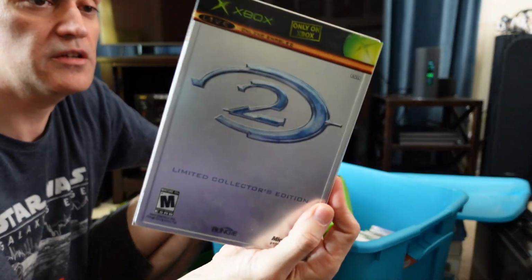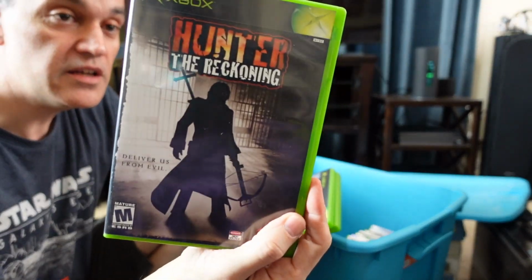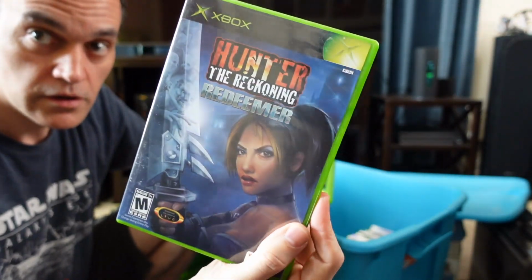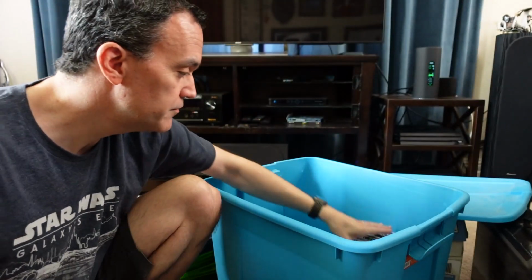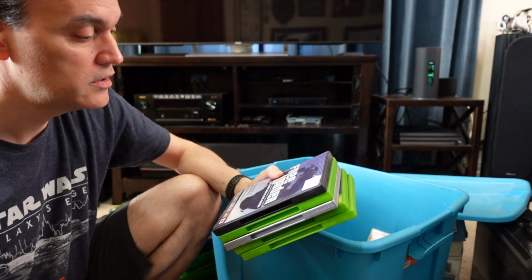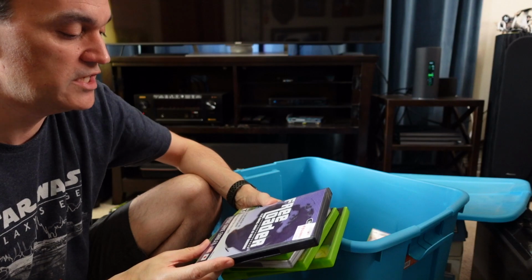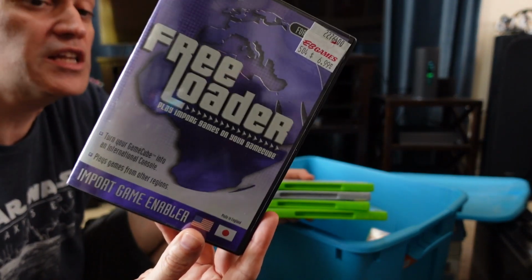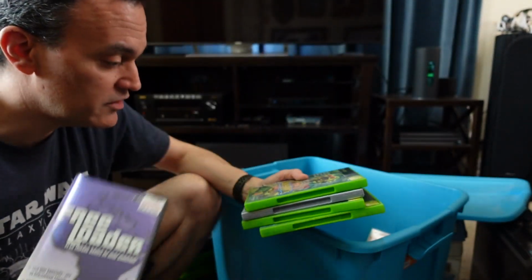Halo 2 Limited Collector's Edition on Xbox. Hunter the Reckoning. I remember playing that one quite a bit. Hunter the Reckoning Redeemer. The original Halo on Xbox. We're almost done. Metal Gear Solid 2. Play import games on your GameCube. Turn your GameCube into an international console. Plays games from other regions. It is the Freeloader. Maybe I was wrong. Maybe you did have to have something like that.